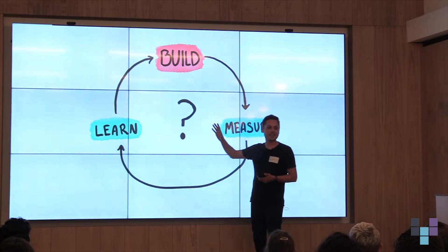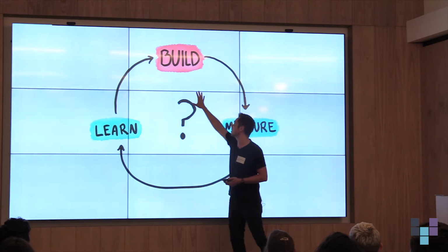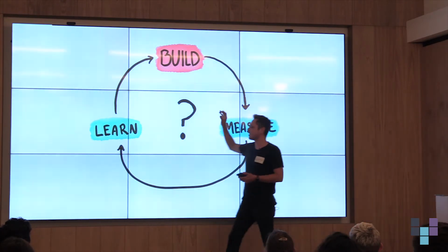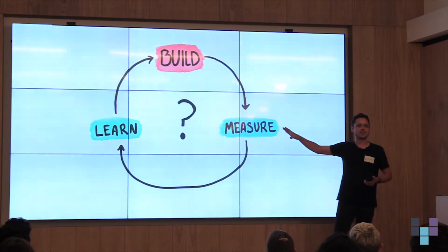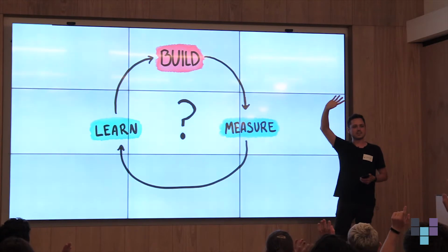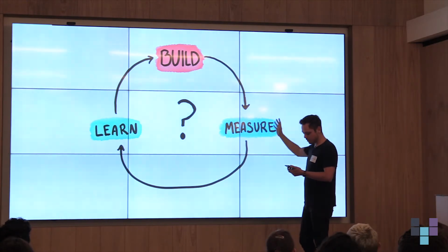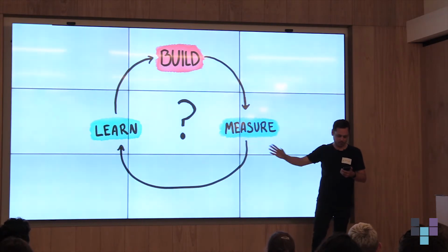So who tries to go through this process with their products, where you're building something, you measure the effect of that thing that you've built, and you aim to learn something from it? It's a pretty common process. So hands up again, who goes through this? Okay, so quite a few of you, there's some overlap. Obviously, we've been using this for a while. This has always been the base of our product workflow.